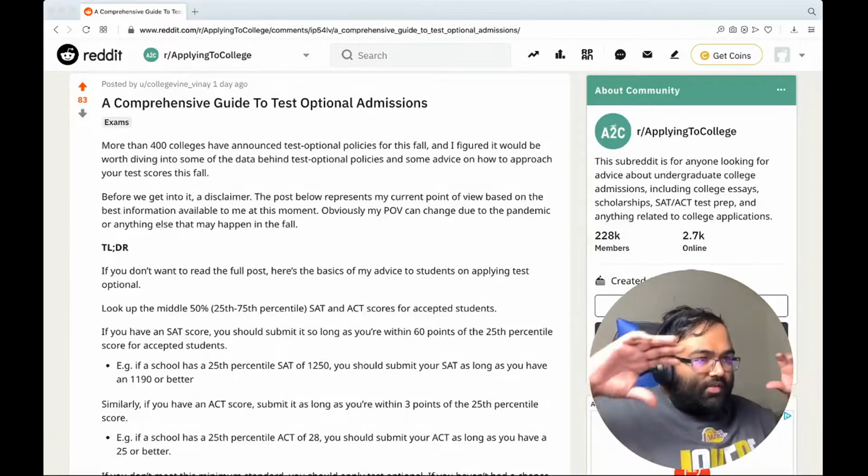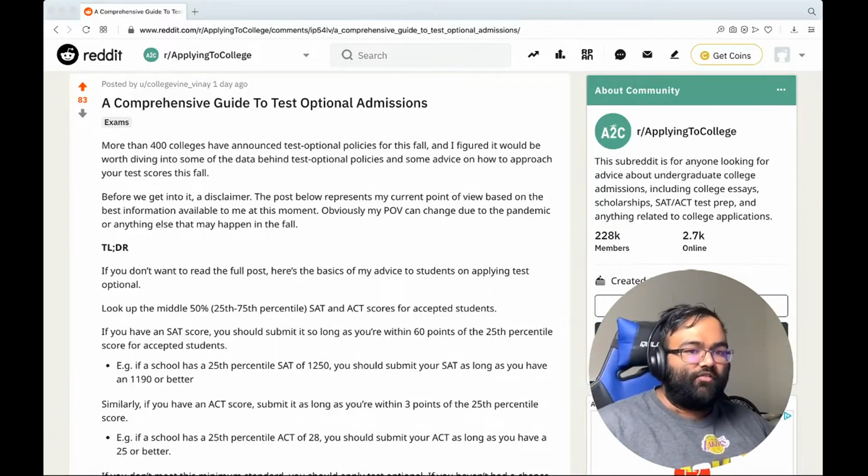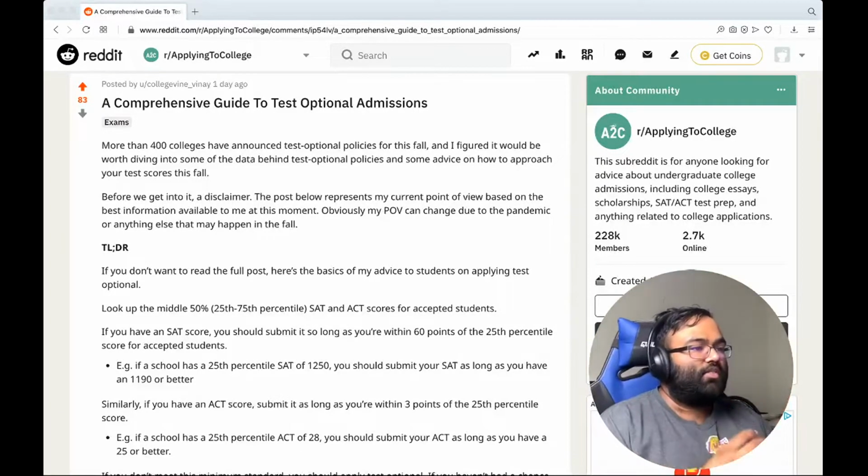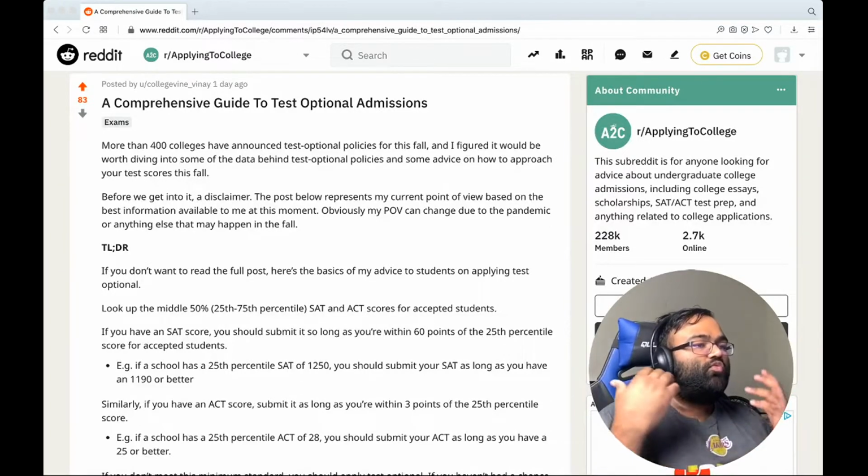But basically, here is the very high-level advice that I have for all of you out there in terms of test optional strategy. Basically, look up. So the way you want to think about this is you want to choose whether or not to submit your test scores to a school using some of the data that exists from that college.